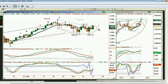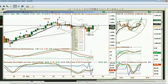Now look at this. We are at this particular point at 1641. If there is a close today into this candle right here, the candle of the 31st of May, into the 1640, I call it 1644, 45 area, then that high of 1652 becomes the potential target.